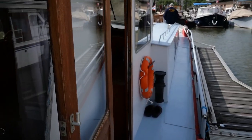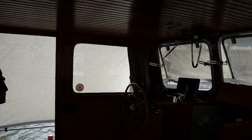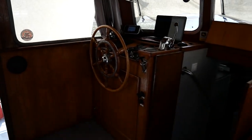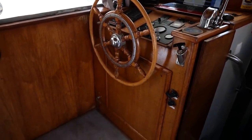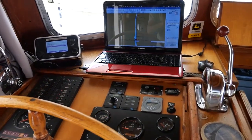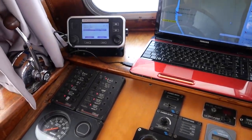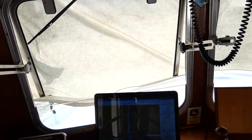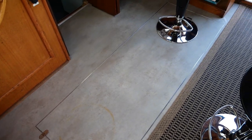Now let's begin the inside tour. We will start with the wheelhouse saloon, where the headroom is 1.80 meters. Navigation is made easier by this 360 degree view provided by the numerous windows in the wheelhouse. Additionally, the very powerful 46 horsepower bow thruster, powered by a Volkswagen engine with direct cooling, facilitates maneuvering.